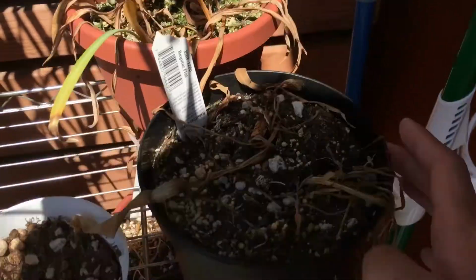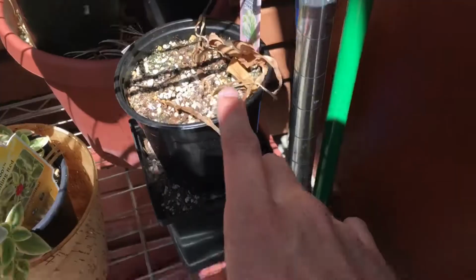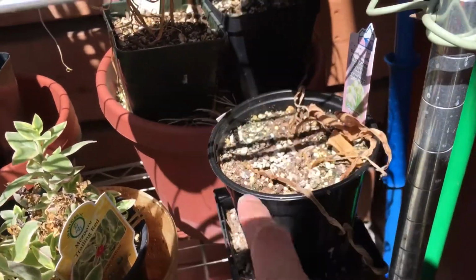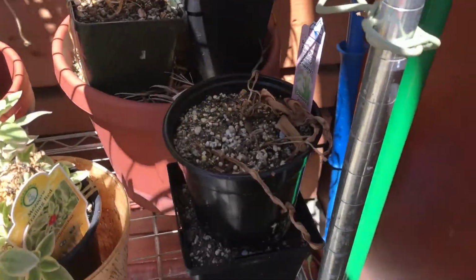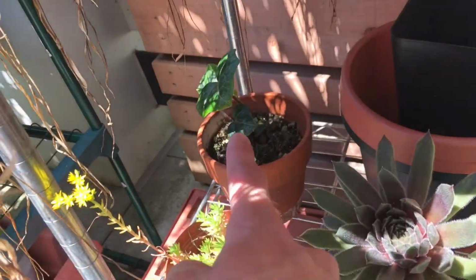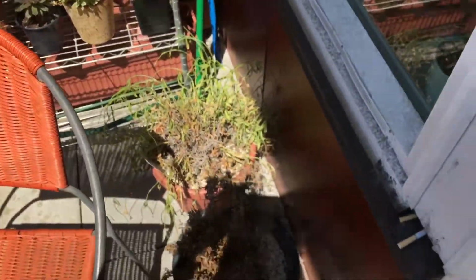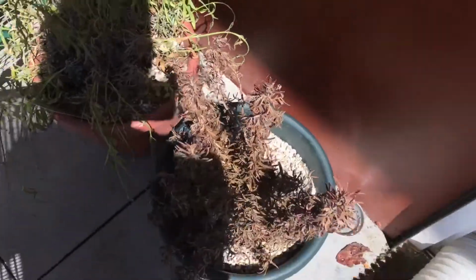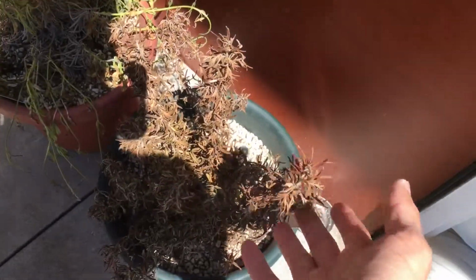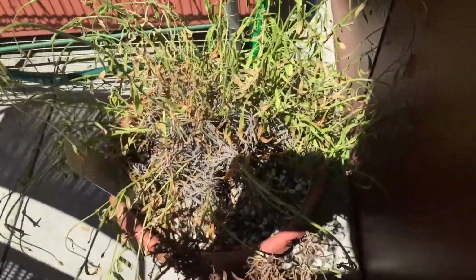And all of these over here are pretty much done dying back. I'm gonna put these away pretty soon. All of these you see over here, they're all pretty much done dying back. Succulent over here is doing well too. That ivy plant is okay. And the bad news with the herbs, as you can see, is that the rosemary is completely dead. Lavender is in the process of dying as well.